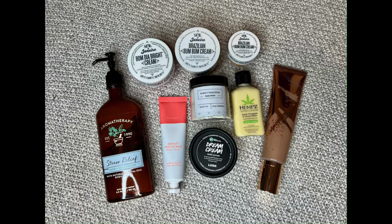I tend to get lotion as a gift. I feel like that's a pretty common gift for women especially. I just have some around that I just need to work my way through, and my goal would be to have only 2 on hand at a time.